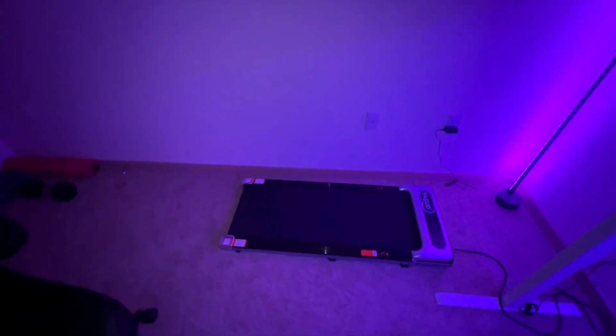Over here, if I move my office chair out of the way, you can see my treadmill. If you watched my day in the life as an actuarial analyst video, I know that I showed a video of me walking on it, but since then I have really not used it, and I think it was because I was just studying so much for my exam and I really like to just sit on my desk and work, so I haven't used it in a while. But I do really love the treadmill.